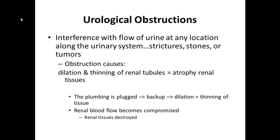So what happens is there's an obstruction, so the urine backs up. It kind of blows up the kidney and the tubules, and all the renal tissues kind of atrophy. The tissues thin out. If you think of it like the plumbing is plugged and it backs up and causes dilation further up, it'll cause that thinning of the tissue. The blood flow to the kidneys is actually decreased, and the tissues actually die because they're ischemic. That's pretty much what I wanted to tell you on this one.